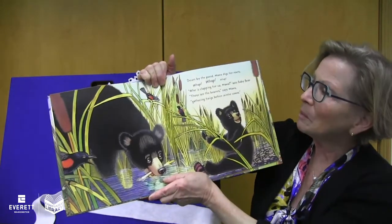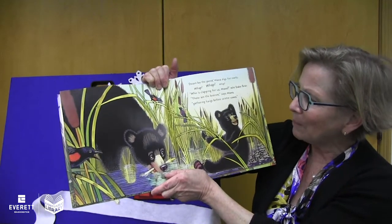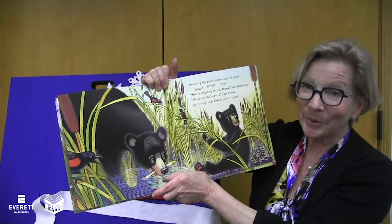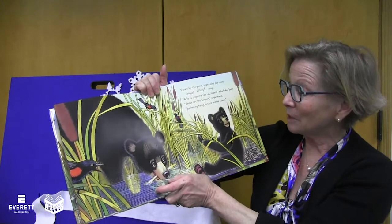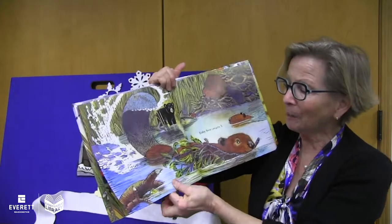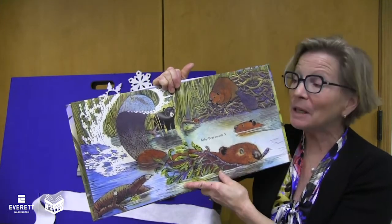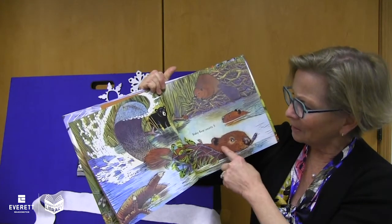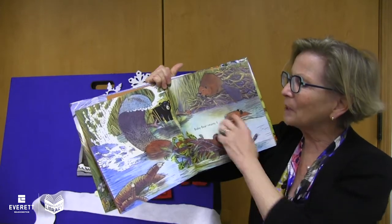Down by the pond, Mama digs for roots. Whap, whap, whap. Who is clapping for us, Mama? Asks Baby Bear. Well, those are the beavers, says Mama Bear. They're gathering twigs before winter comes. And Baby Bear counts three. Do you see three beavers? Where are they? One. We'll count their noses. One, two, three beavers.